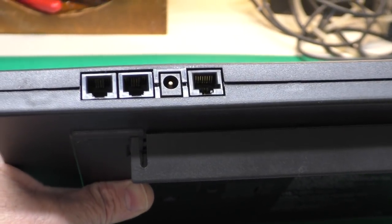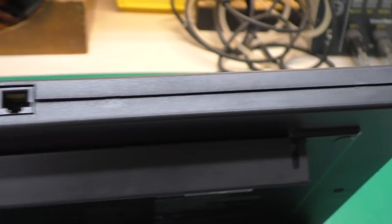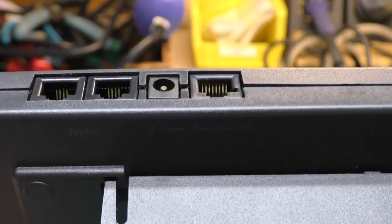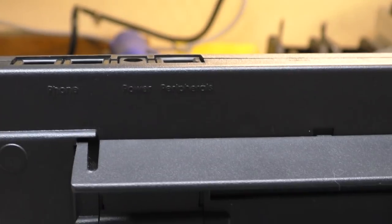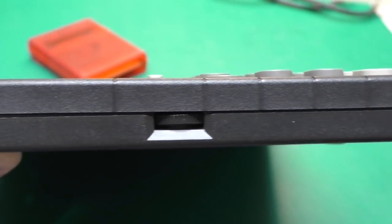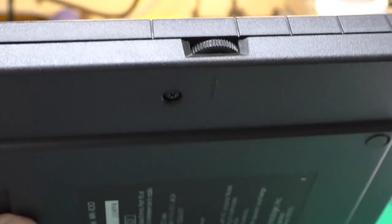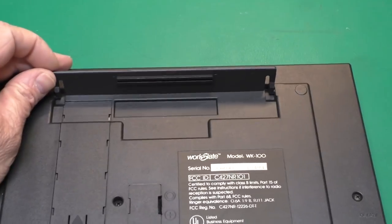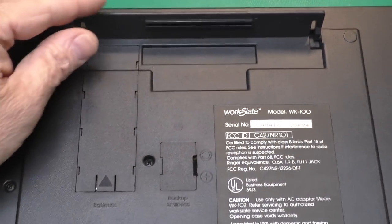On the rear, we have the two phone connections, power and peripherals. And again, the names are embossed below. And on the left-hand side, we have the contrast for the LCD. On the bottom, you can see that there is a kickstand to put it at a better angle for viewing and typing.